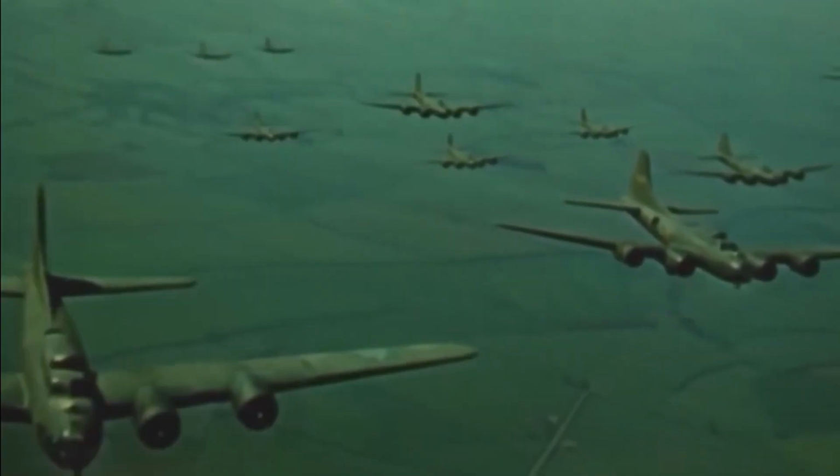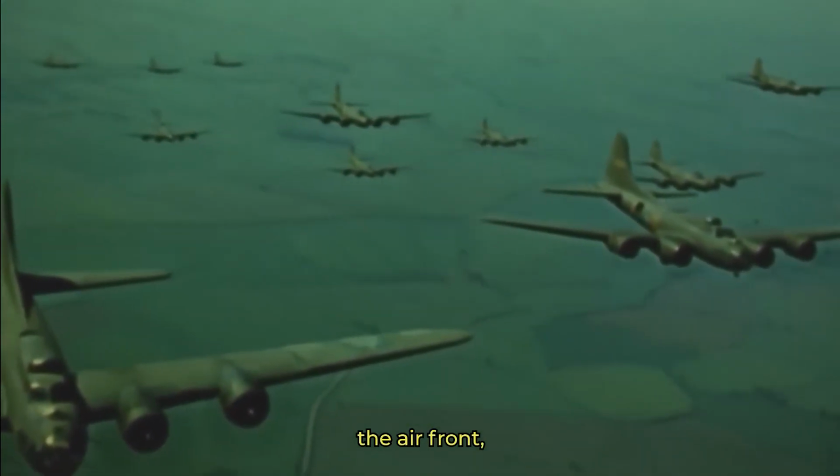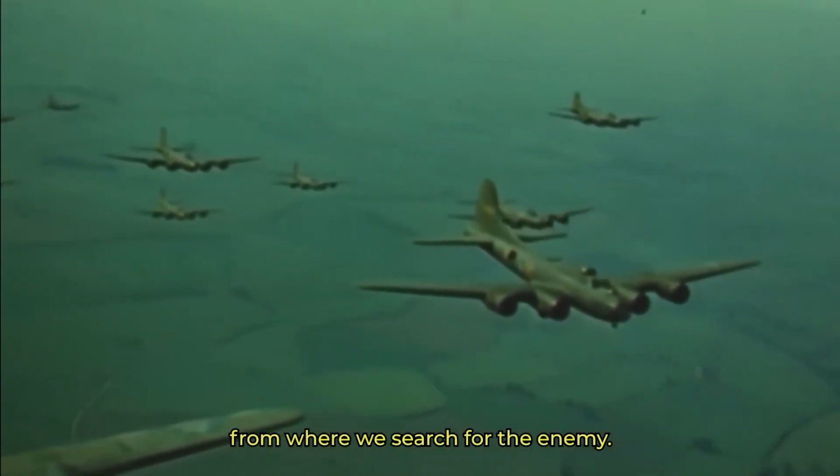In Britain, that choreography was called the Blitz. In Germany, it took 1,000 names, from Berlin to Dresden. And this is the new battlefront, the air front, from which we seek out the enemy.